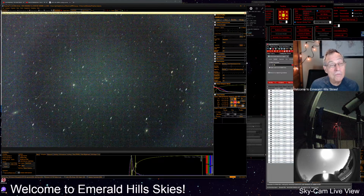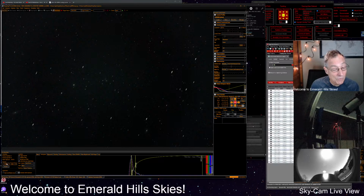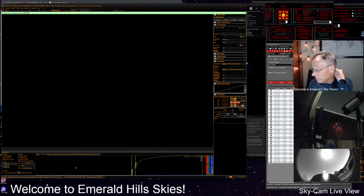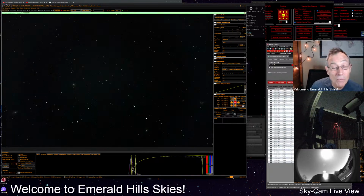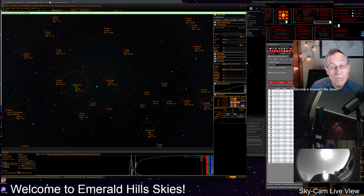Oh, the telescope is still moving. So we'll clear this last frame because the scope was still moving. Got a little bit ahead of ourselves there. There we go. NGC 4550 is right there in the middle.